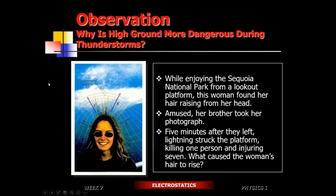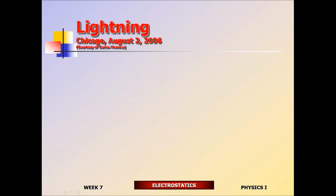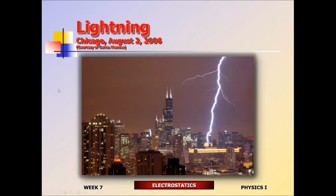All right, so the question is, if that logic is so correct, why is it that the tallest structure in every single city, in my case it's Chicago, is not the one that's getting struck by lightning 100% of the time? All right, so Chicago's famous Sears Tower is in the background, and the distance between this building and that building is less than a mile.